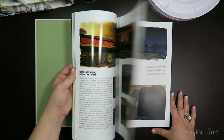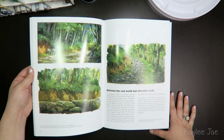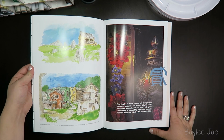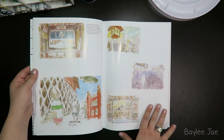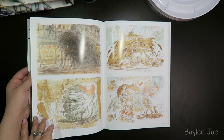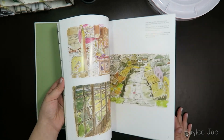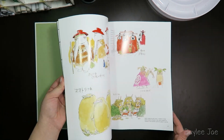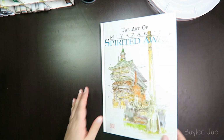So beautiful. Again, a good balance of text and pictures. So glossy too. Whoa. I love these rough ones. They are so interesting to me. Because obviously if I just wanted to see movie stills, I would watch the movie and pause it or something. Very nice. Next is Howl's Moving Castle.